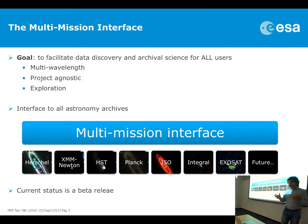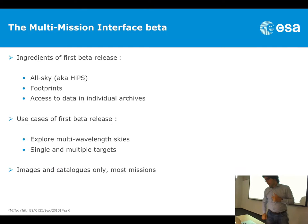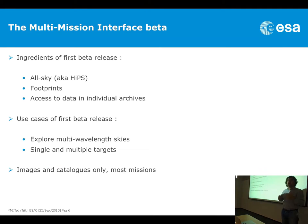Currently, the multi-mission interface is a web application that sits in front of all the mission archives. It fetches files from all these archives and presents them to the user in, we hope, an easy to understand way. What you're going to see today is a beta release. We've done a lot of work since the prototype. There has been a lot of re-engineering work, but I think what we have now is much more robust.